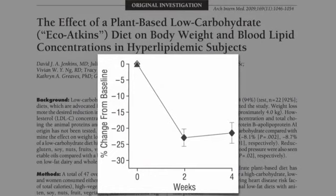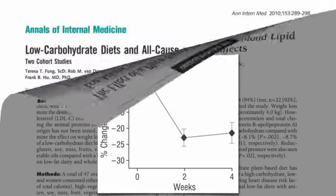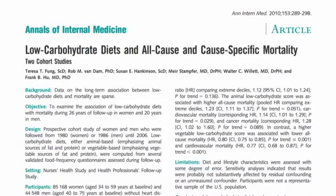Now, the whole study only lasted a month, though, so you couldn't really make any generalizations, but it was intriguing enough that when the data was run at Harvard, they picked out the people eating plant-based low-carb diets to see if they suffered the same low-carb fate. That's the nice thing about doing dietary studies on 100,000 people at a time. You can find people eating just about anything. What do you think they found?